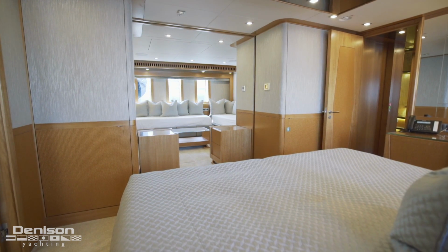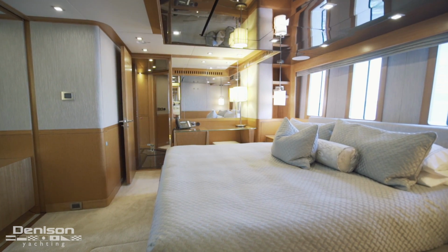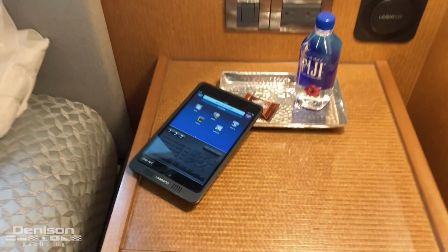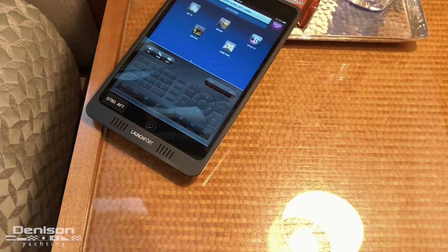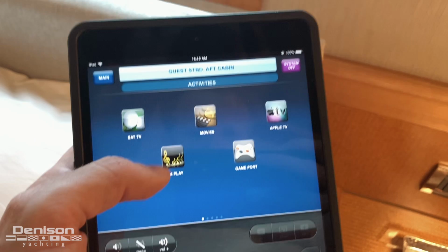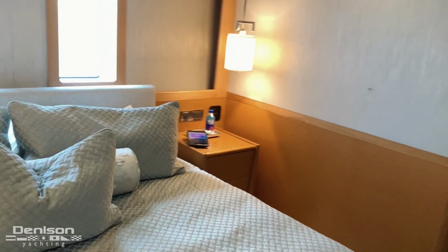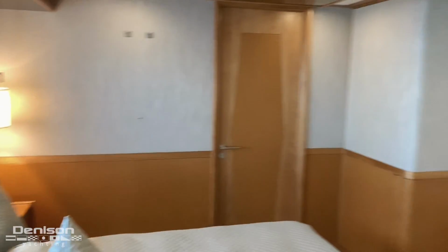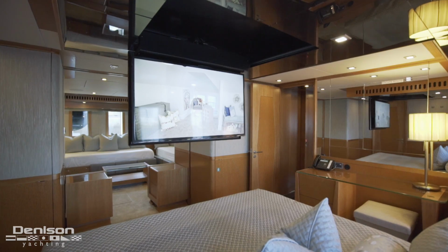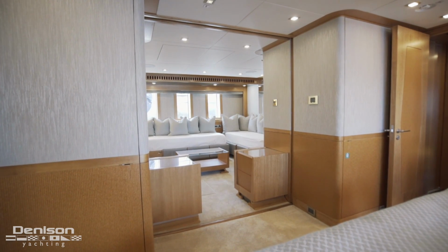Also note that you don't see a TV. That's because the TV is in the overhead, just like we saw in the Salon. All of the guest staterooms on board tie into the same ship's entertainment system that is run through this launch port. So for example, if you want to watch TV, you just turn on the satellite TV, it gets that going. If you want to listen to music, Apple TV, whatever it is, you can control it from right there. And now walking around the other side of the bed, where there was no TV, the TV magically drops down from the roof.